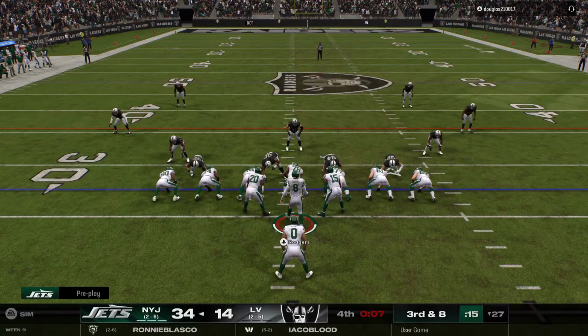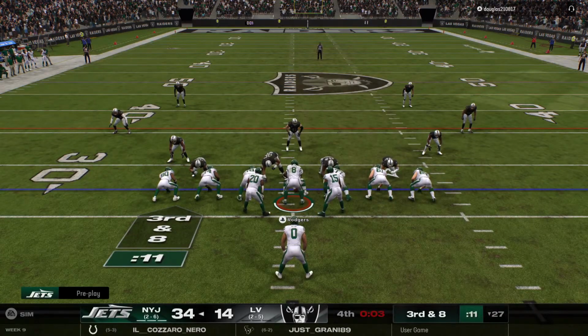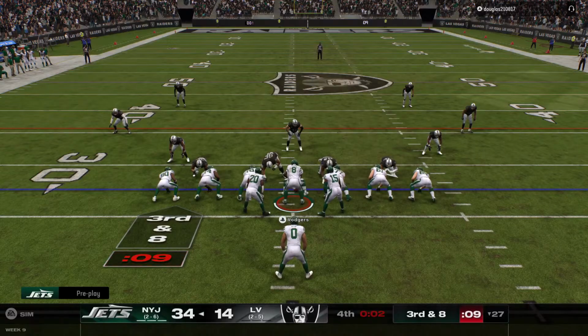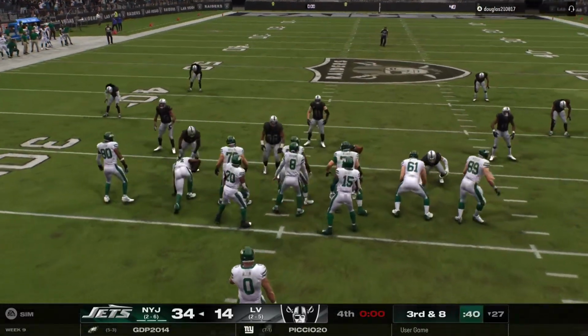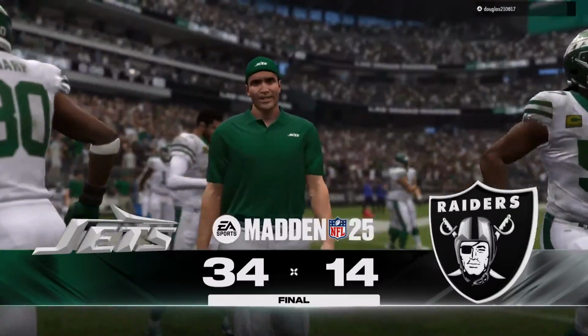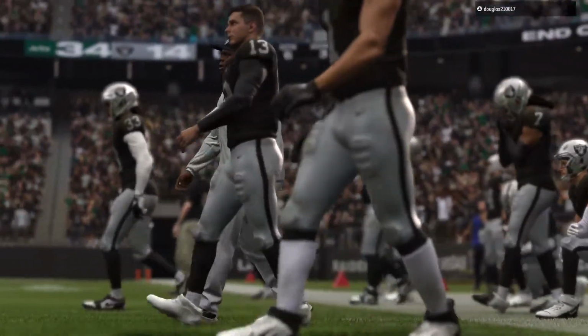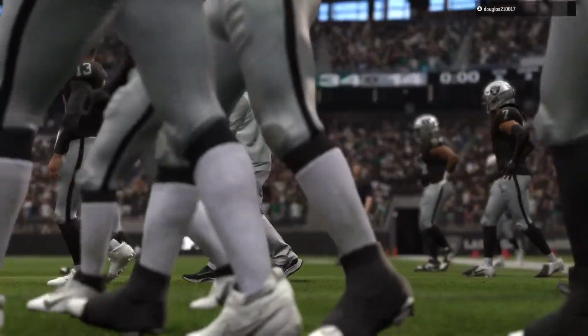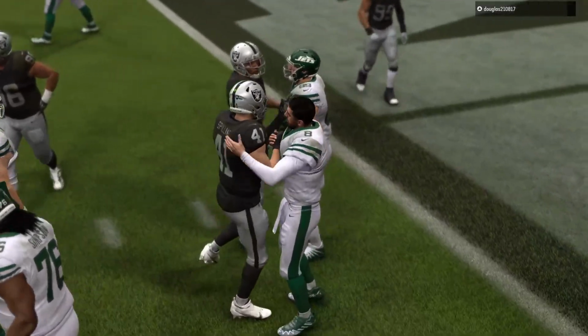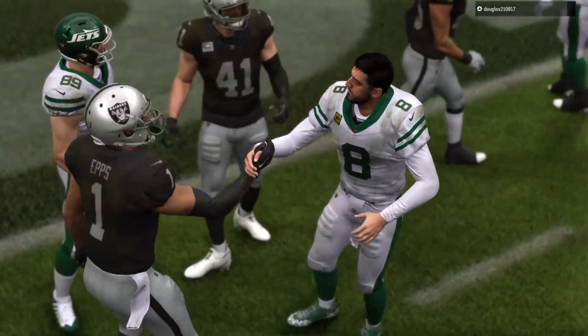Setting up for the kneel down on 3rd. So it's a road win for the Jets. And it's not quite a full game shutout, Brock, but keeping that other side off the board in the second half, that sure went a long way towards securing them this win. Made things a lot easier for everyone else to operate in the closing stages of the game.